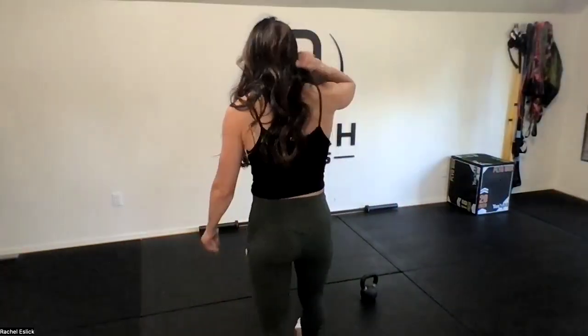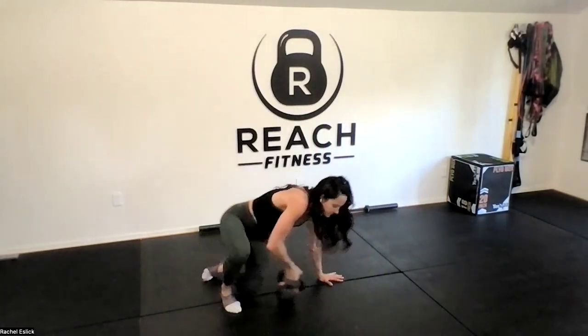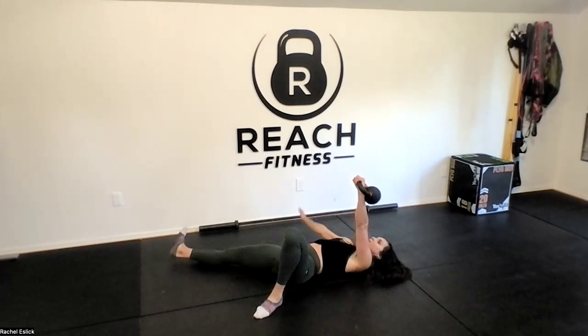All right, advanced. Turkish get up, single arm swing. So 3 Turkish get ups, 5 single arm swings, and 5 dead snatches. All of these exercises require a little bit more technique, a little bit more time and attention to learn them properly. So I'm going to do 1 Turkish get up, but we would want to do 3 for this workout. So 3 in a row.